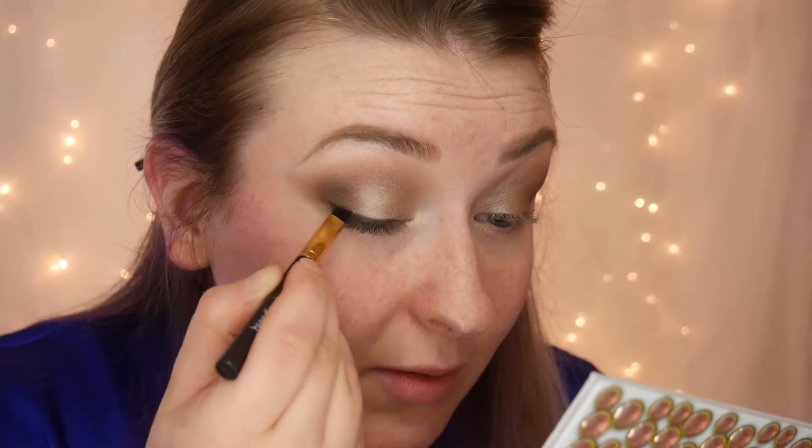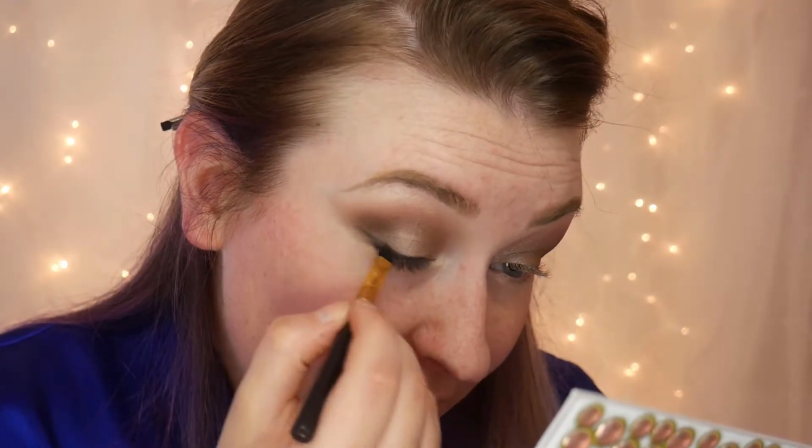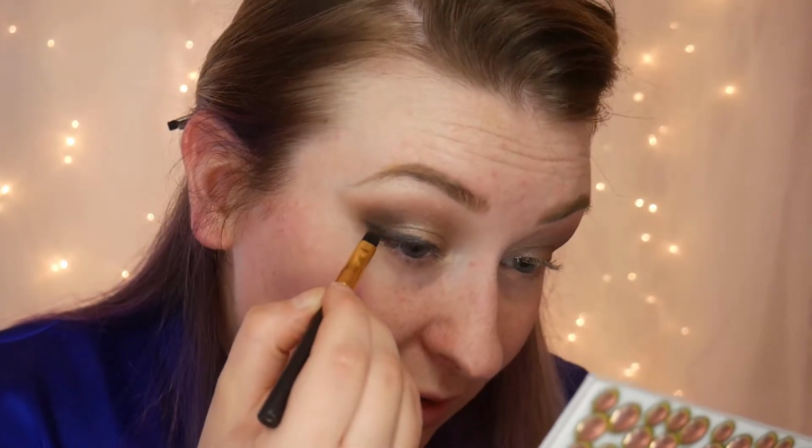Okay, and then here on this little slanted brush, what I'm gonna do is I'm just gonna go ahead and go over that and really just run it back and forth to really, really work that liner in between the lashes, and then I'm just gonna go ahead and bring that up in a slanted motion to almost create a wing, but we're gonna diffuse it out quite a bit and really make this look smudged and smoky, kind of imperfect.